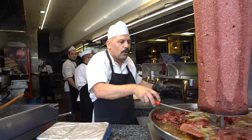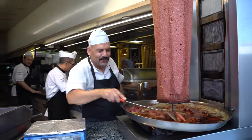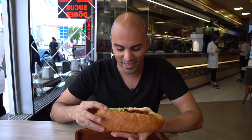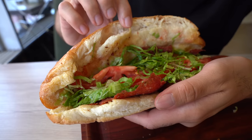Tereyağı. Lokum. Lokum, evet. Another delicacy that we need to try here in Afyon is definitely their famous sucuk döner, Turkish sausage döner. Oh wow, take a look. Oh, this is a bomb. With sucuk, butter, salad, and tomatoes. Buon appetito.